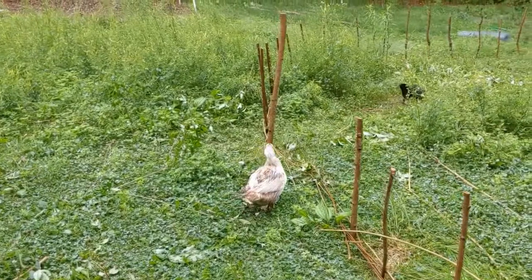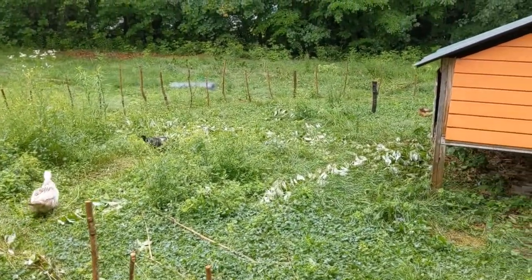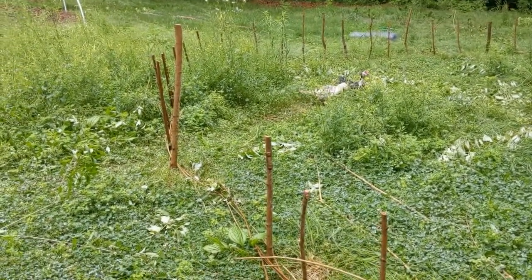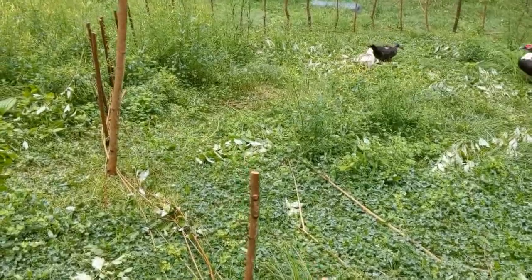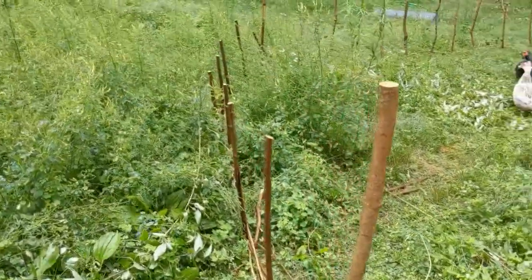Still working on the wattle fencing. We've got our shape in place, and we've decided that we're going to put a little access path for a wheelbarrow so we can more easily clean out the coop, and we'll be getting a little bit more underway. So just a quick little update.